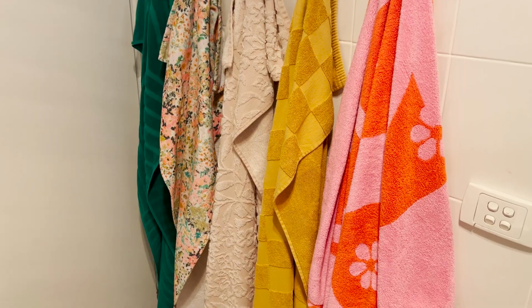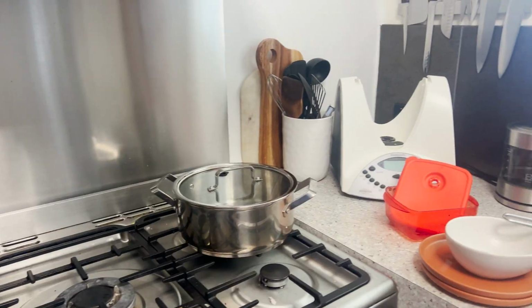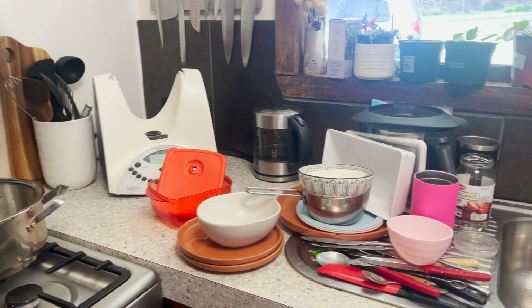So we're extending this now. Another pain point is our kitchen and the washing up situation. Nobody wants to wash up, even though it's assigned task to somebody.